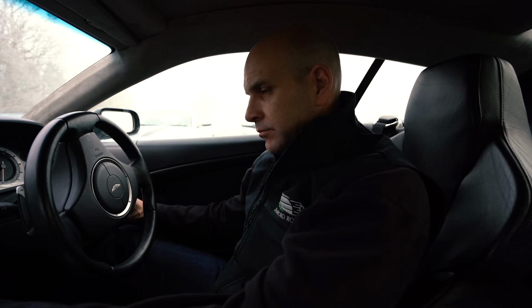Or you could just take the approach where you don't have to concern yourself with anything of that nature. Drive and enjoy the car, and whoever you gave the keys to service the car, you just know they've done all that work for you at point of service. So first off, we'll check this car at idle.